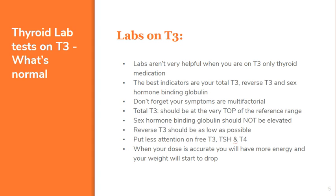You really want to base that mostly on your symptoms. When your dose is in the sweet spot, it's going to take some trial and error to get there, but when it's accurate, you're going to have more energy and you're going to start losing weight. Your body temperature is going to go up, your heart rate is going to go up. Those are all good things. You want to get back to normal, so watch out for those things.